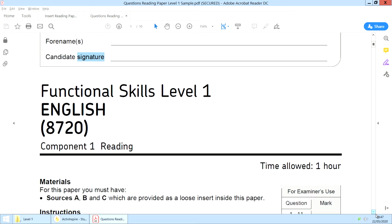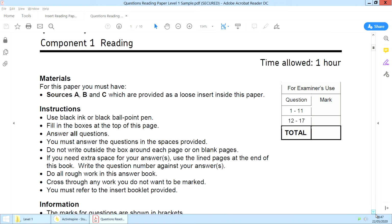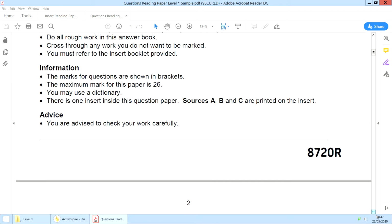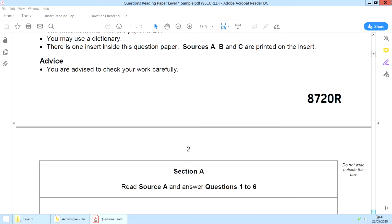So this is the instructions. These are the instructions. So it says use black ink or black ballpoint pen. You know that you can't write in any other colour. Answer all the questions. Don't write outside the box. Do all your rough work in the answer book, etc., etc. You'll have to read through those really quickly.